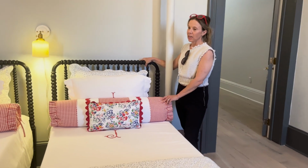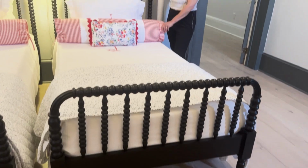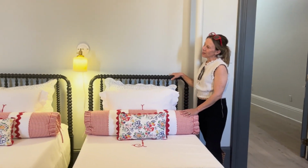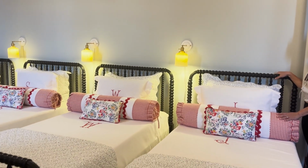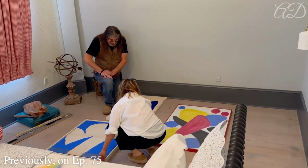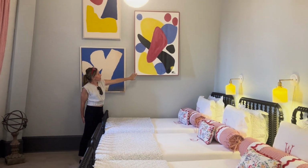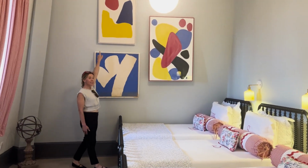These are fairly inexpensive beds from Crate and Barrel Kids. We put these little lamps in between the beds, and those came from Etsy. This artwork, because I thought it was really fun to bring together the primary colors, Jenny had sent this one down, and then we found this one, and then this is a little trick.